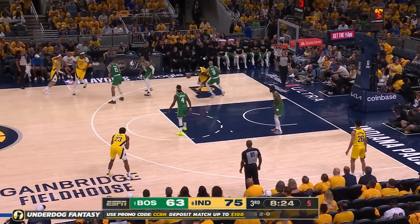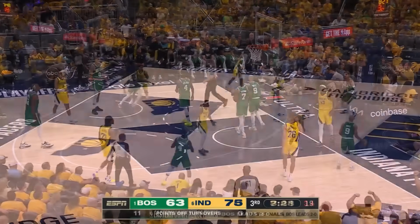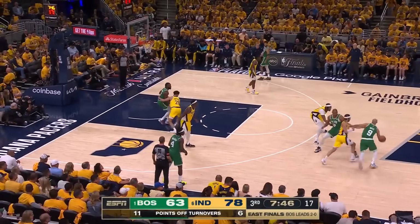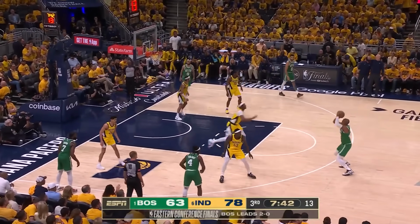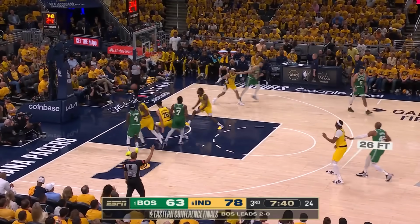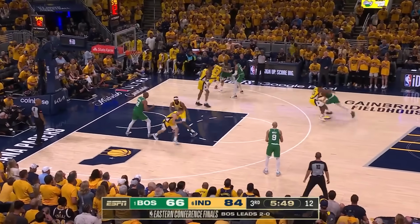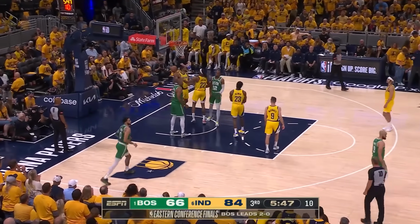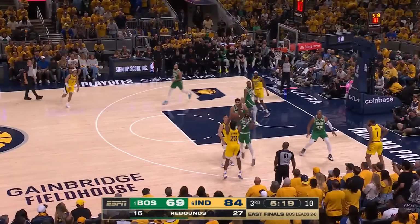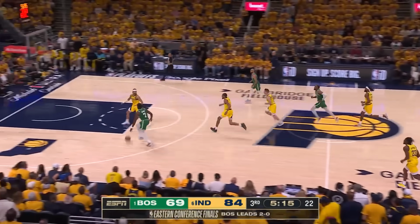Six on the 24. Spin move, Siakam. Layup is good, and the foul. White up top. Horford fakes the pass, tries the three, connects on a three. This equals the largest lead in the game. Tatum spins, scores, and gets hit. Second foul on Tatum. Neesmith shot blocked. Brown with the rejection.